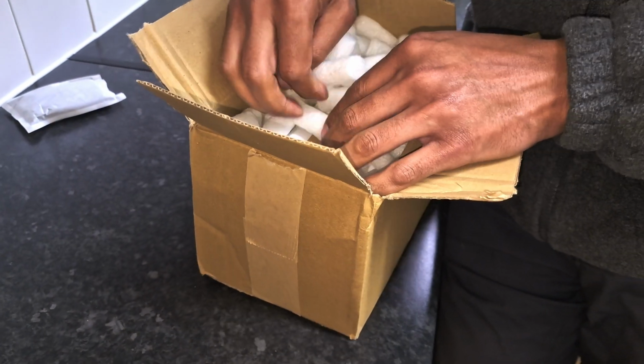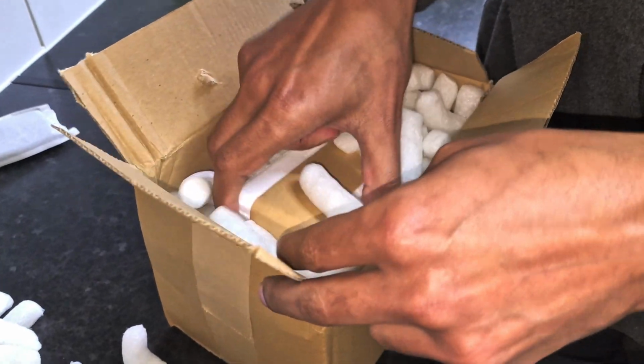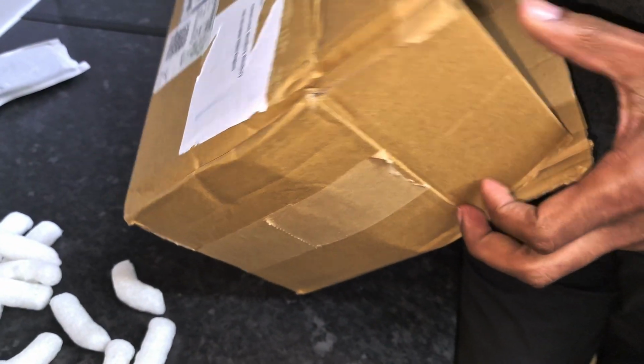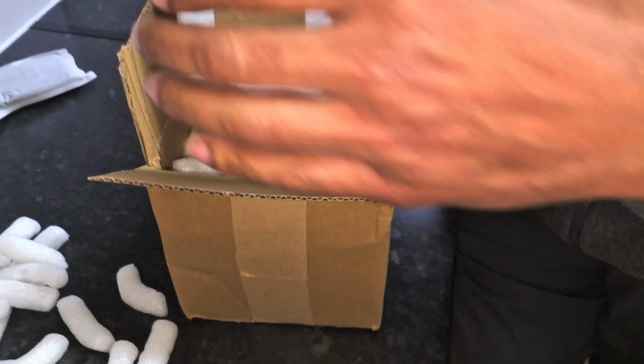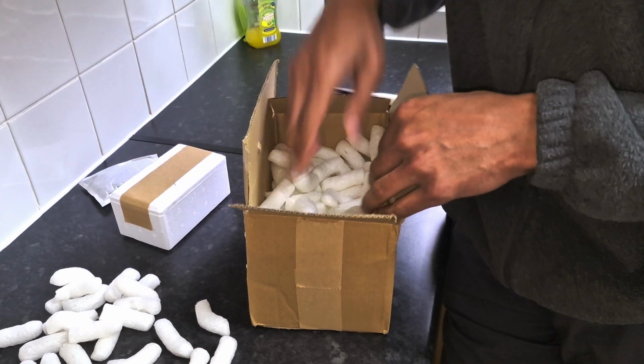Oh, brilliant. See, that's perfect. Box within a box. Yeah, it was sent special delivery, wasn't it? Yeah, but just worrying because of the damage of the box, where you can see it's all dented and been kicked that side, but because of the packing peanuts, this isn't damaged here, which is absolutely brilliant. So it only looks small. Let me just check there's nothing else in here.